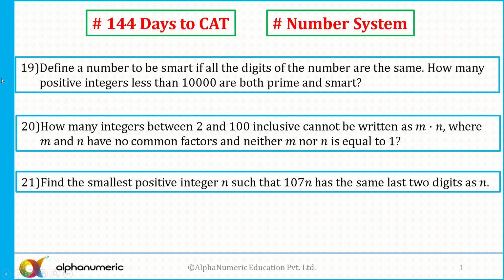Hi, today is 6th July 2020 and from today exactly 144 days are remaining for CAT 2020. So today I'm going to discuss three questions from number system, a very interesting question. Alright. So there are three questions, 19, 20 and 21. You can pause the video, spend around 5 to 6 minutes, and try to solve all these three questions. In case you're not able to understand it, then you can see the videos.